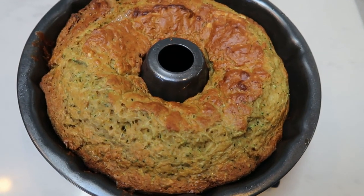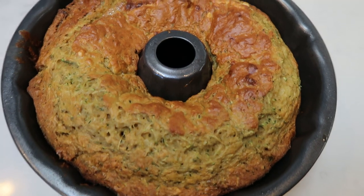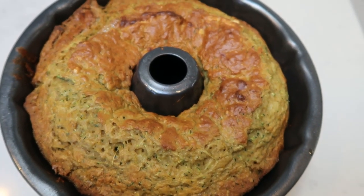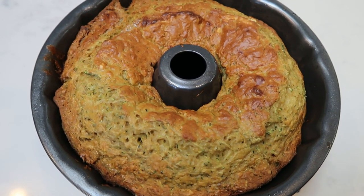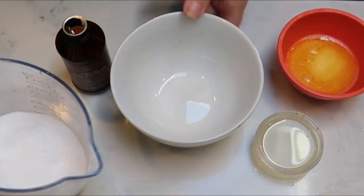Oh my, I just pulled the lemon zucchini cake out of the oven, you guys. This looks so good. My house smells lemony and fresh. I'm so excited. So I'm gonna push this aside, let this get a little cool, and let's put together our glaze.